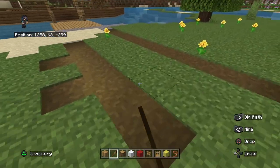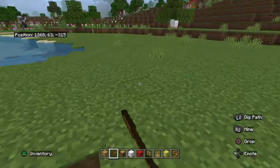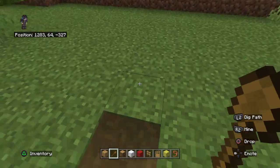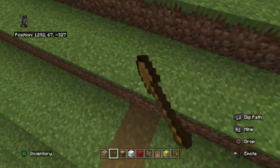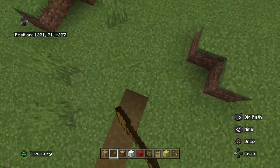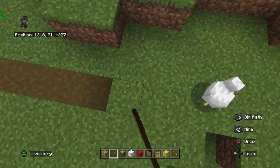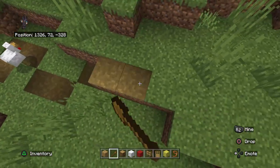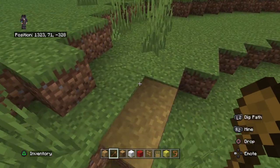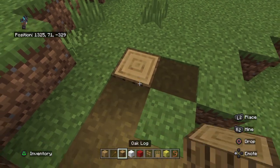This doesn't need to be very good, but I just need to make a pathway. It's so weird, doesn't it? Yeah, that is definitely strange. You can just hold space and just go up. It makes absolutely no sense. I'm making a pathway, or attempting to at least. This one's going to be a simple pathway, but I'm going to thicken it in a second.